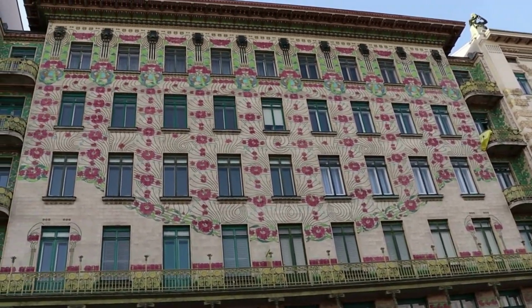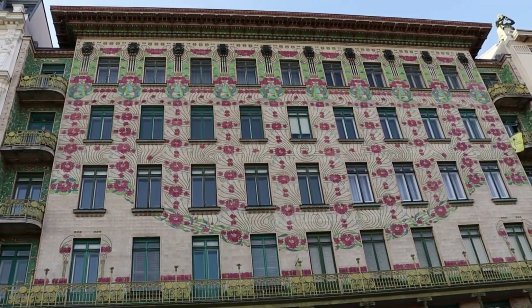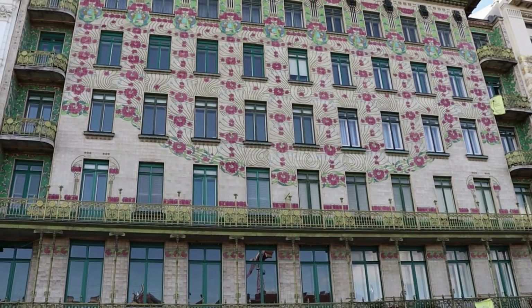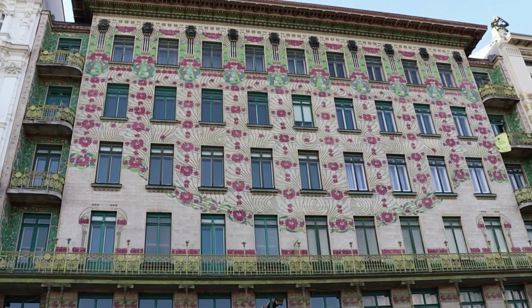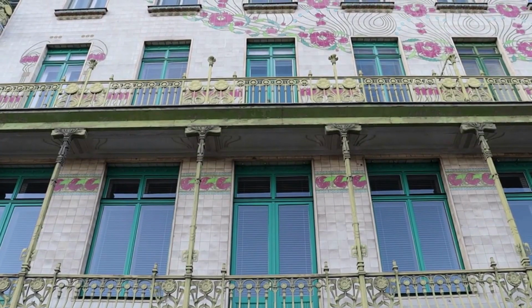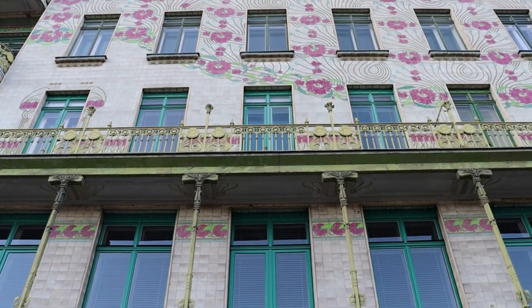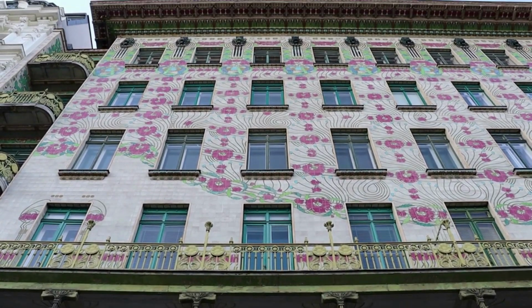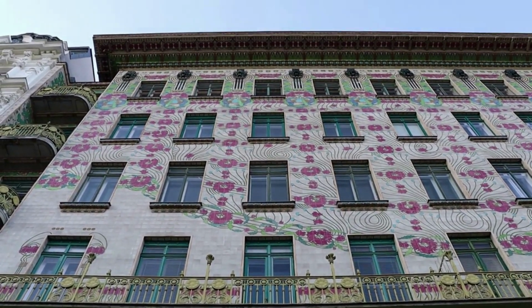Right next to it is the famous Majolica House. The entire facade of this apartment building is covered with Majolica, which are colorful glazed tiles and floral designs. That is amazing. Now, the flower tiles all over the building are not just decorative. Majolica actually allows for the facade of the building to be easily cleaned with fire hoses.